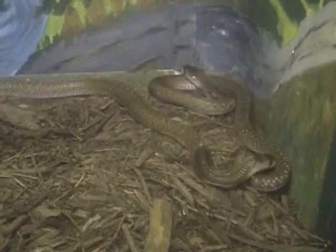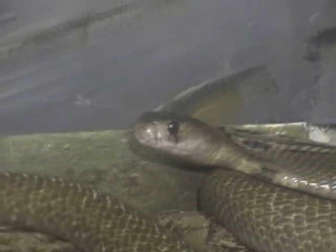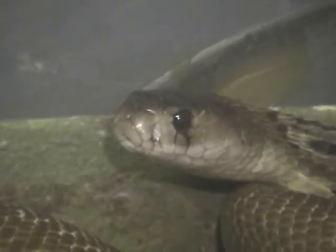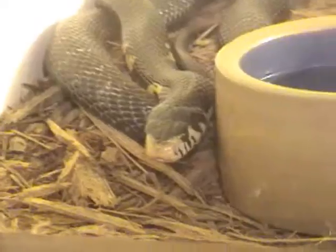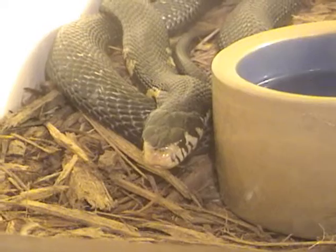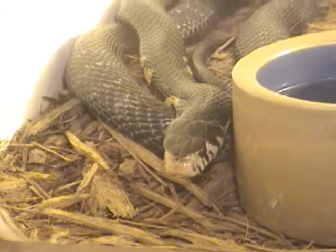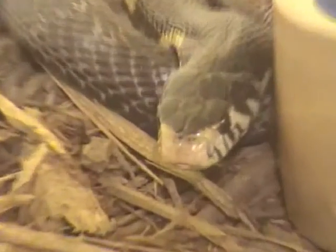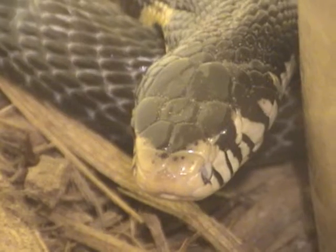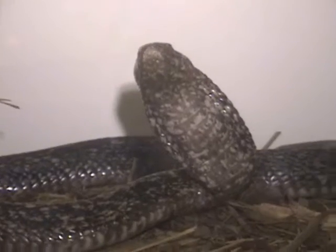Indian cobra, Naja naja, the spectacled cobra. The forest cobra, one of the largest cobras, can grow up to around 10 feet. Naja melanoleuca. Cape cobra, Naja nivea.